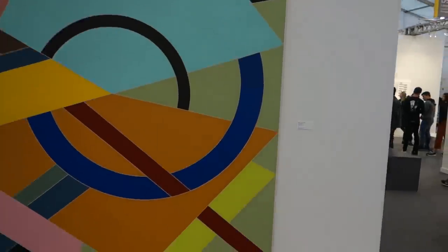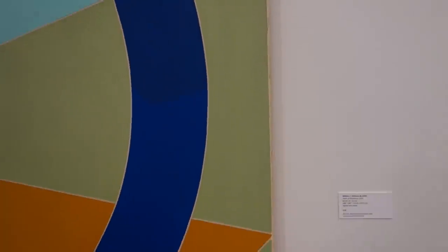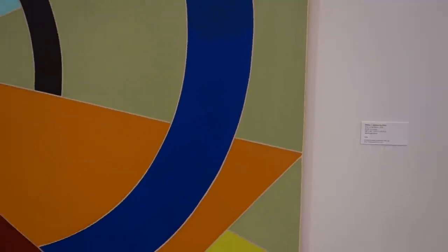This is one of William T. Williams' major paintings, Sister of Neckbone, 1970, acrylic on canvas, 108 by 84 inches.